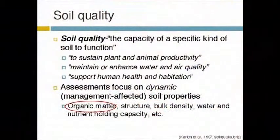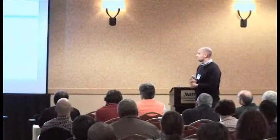So soil quality, you've all heard this term. The NRCS is big on soil quality. Soil quality is just the capacity of a specific soil to function, to both sustain plant and animal productivity, maintain or enhance water and air quality, and support human health and habitation. We're most concerned about this first one, sustain plant productivity.